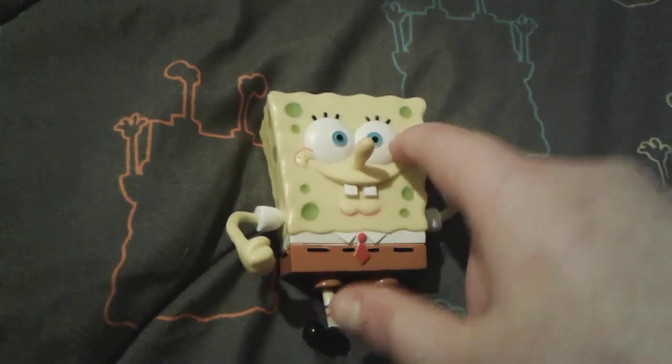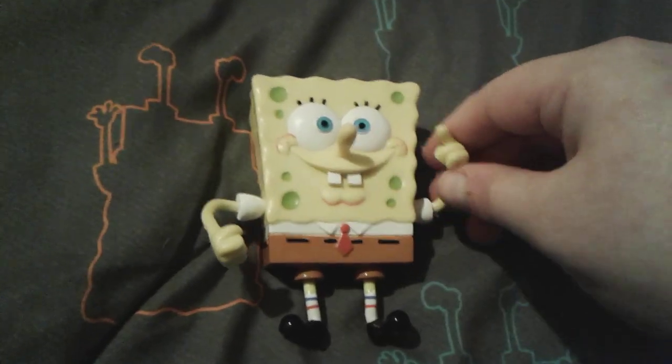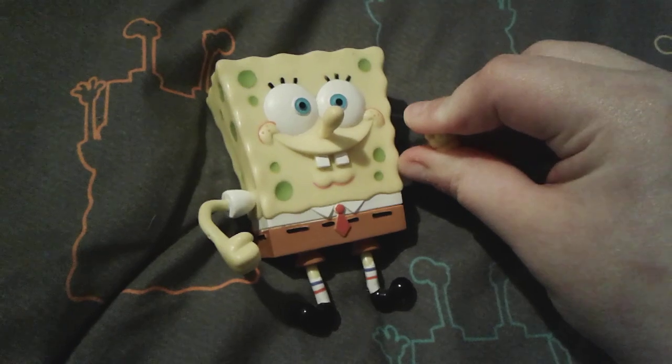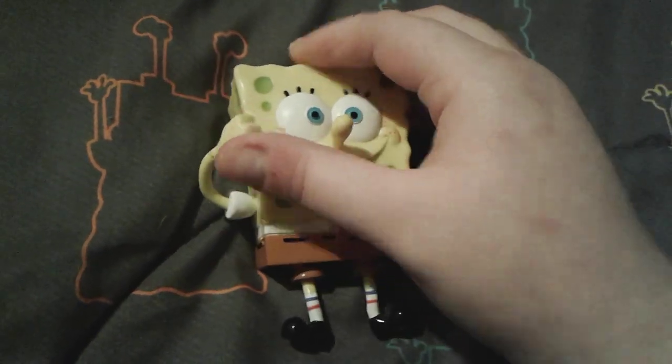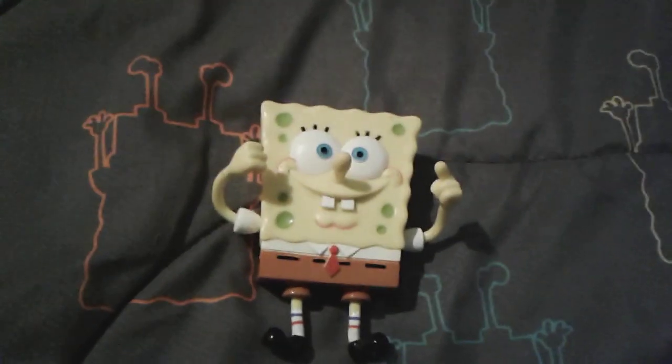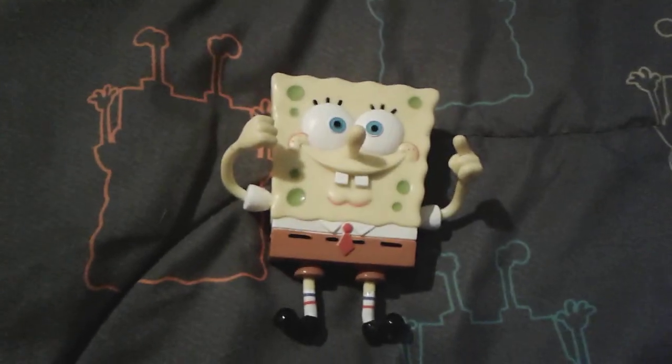He's so well made, and he's really soft. You can bend him and pose him any way you want, and he's really fun and adorable. Alright, so that's all for this super adorable SpongeBob bendable figure. And now for number 7.